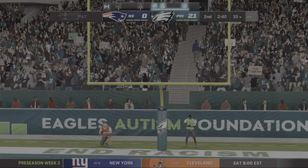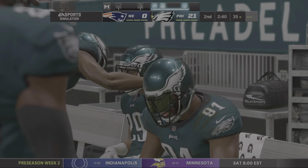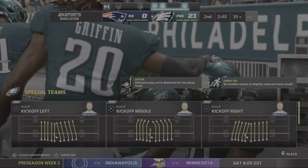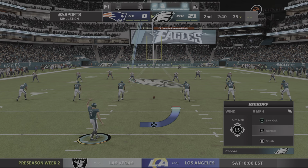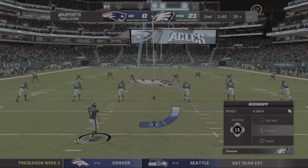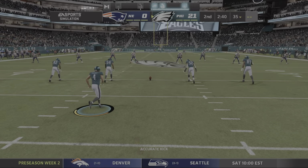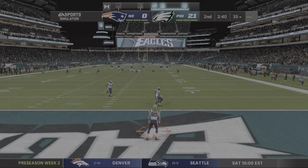Elliott good with the PAT, and that makes the score 21-0. A heck of a play there defensively, getting the interception, navigating his way into the end zone for the touchdown. So they'll get another shot on offense following that pick-6, and now the kick is away.